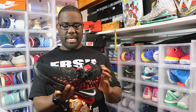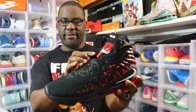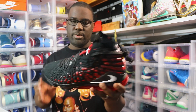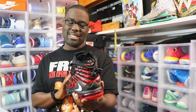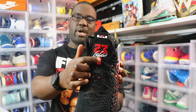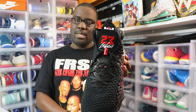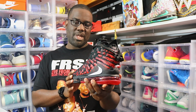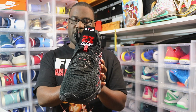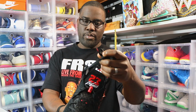And then you can see on the front, normally the LeBrons do not have the pull tab there. I said pull tab, that's not what it's called. I can't think of the name, but normally LeBrons don't have that right there in the front. But this is common on the Jordan 6, as you can see there. So I'm glad that they did that, and you got your 2-3 with the LeBron there, just like you would with the Jordan stuff on the Jordan 6.